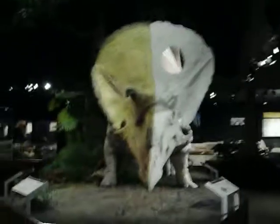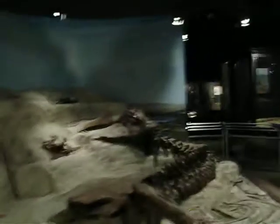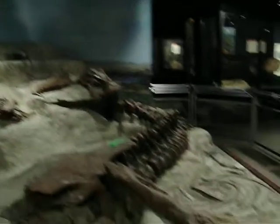And here we walk into the Hall of Horns and Teeth. We've got lots and lots of different kinds of triceratops here in Montana. And this is a T-Rex.